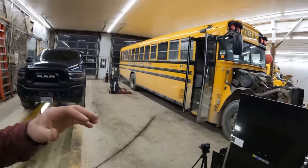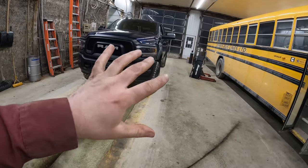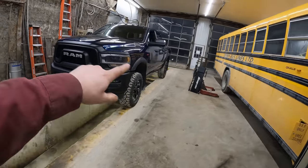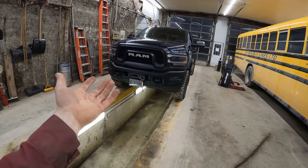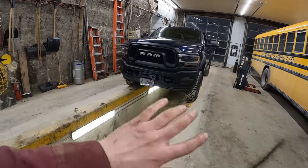There you go, guys. That's how my truck looks after its first winter. There are some areas that I'm not too happy about, especially that rubber piece that goes between the cab and the box. I just think that is ridiculous. As far as the bumper goes, it is what it is. I don't really plan on having that bumper on there forever, so whatever.